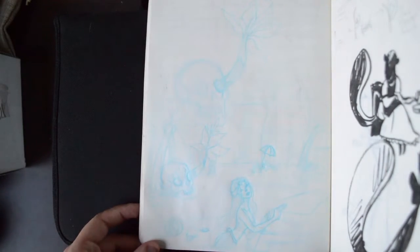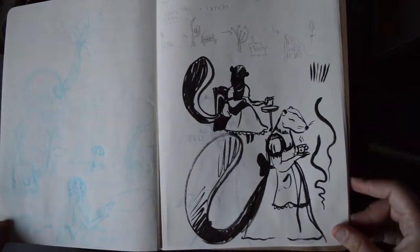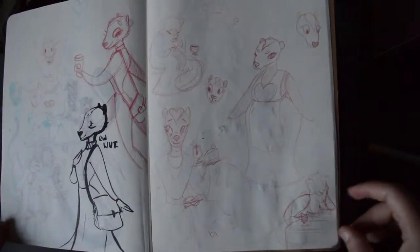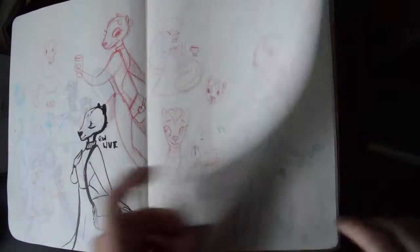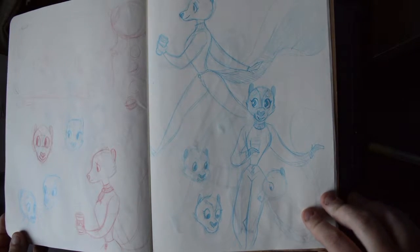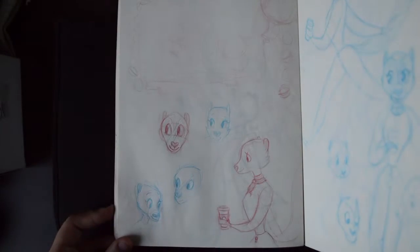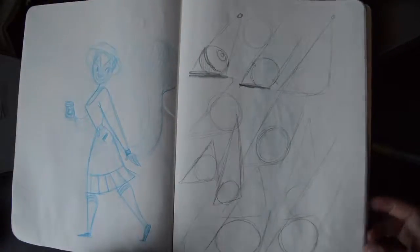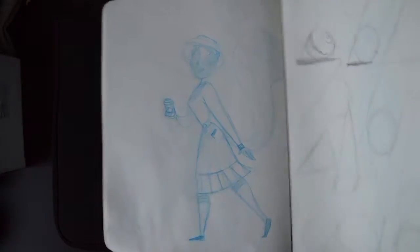I made that into a finished piece as well. I think you can see it in my demo reel, which was uploaded. And then this skunk girl as well was made for a character design assignment where we had to age a character. So she's a mom and a teenager and a baby. And I'm just trying to figure out her face in a lot of these drawings. Some poses. I really like that one. That one went to the final.